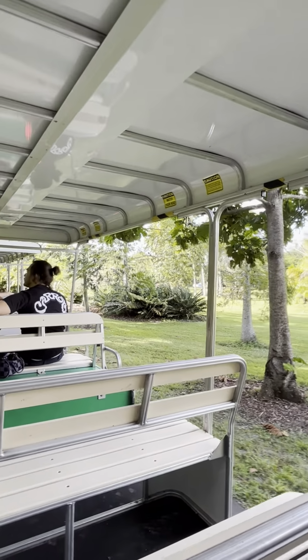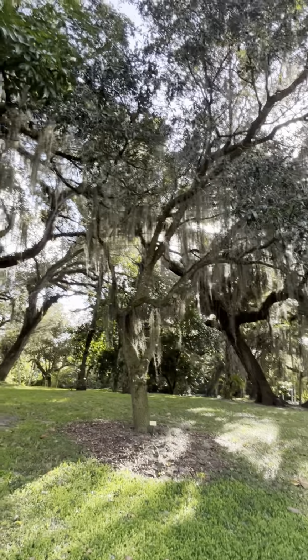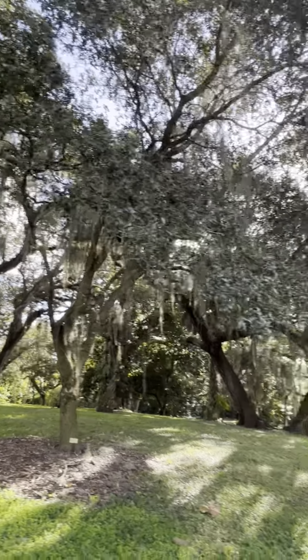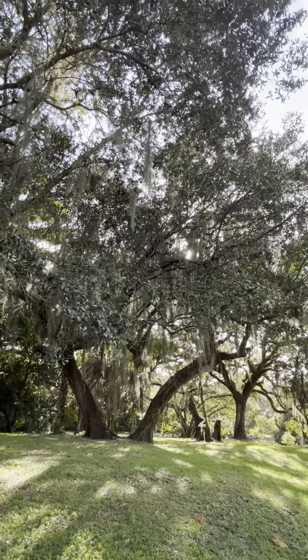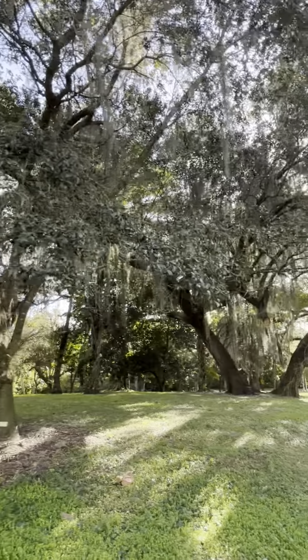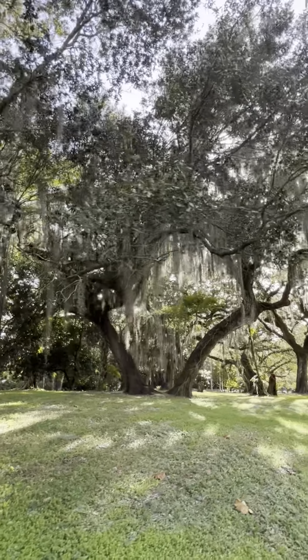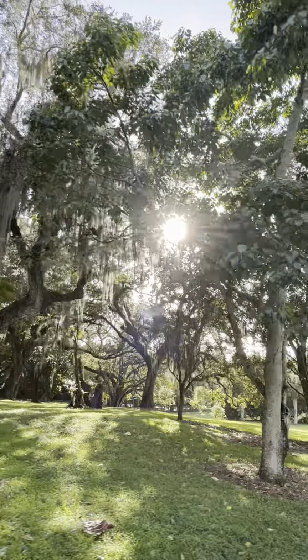Now, back to these things hanging from the trees. That's an air plant called Spanish moss. Spanish moss is very light in weight, very soft in texture, as you see, just barely moving in the little breeze that we have. The Seminoles used it for bedding purposes. That's how soft it is. Pillows and such, I guess. Spanish moss.